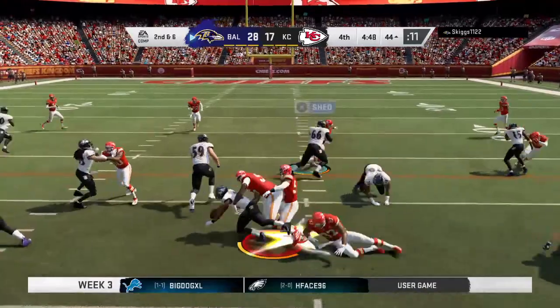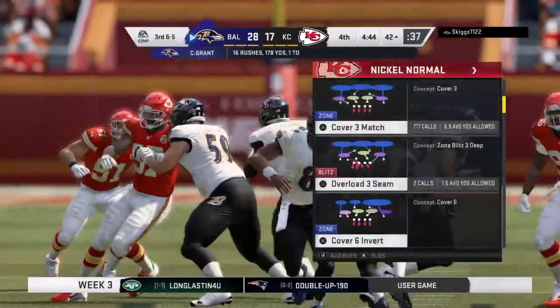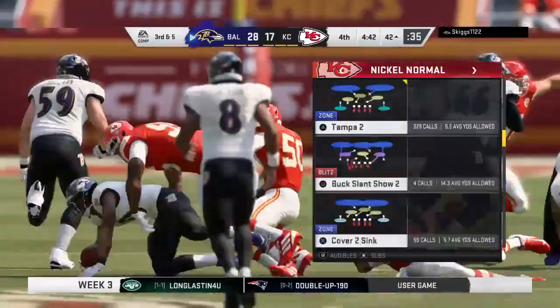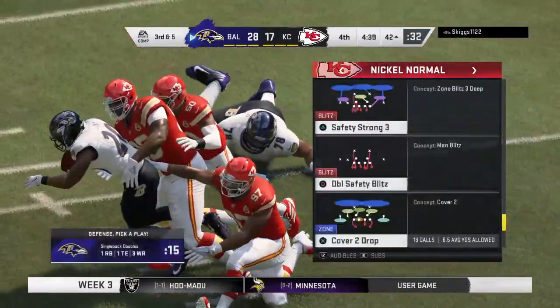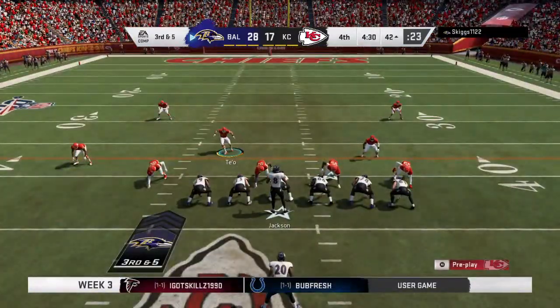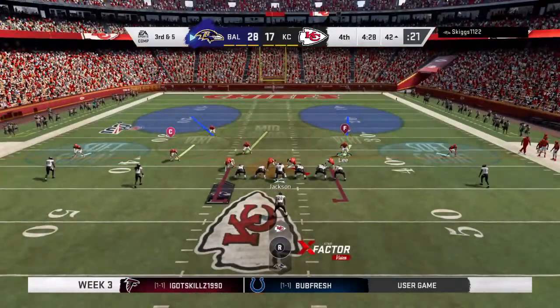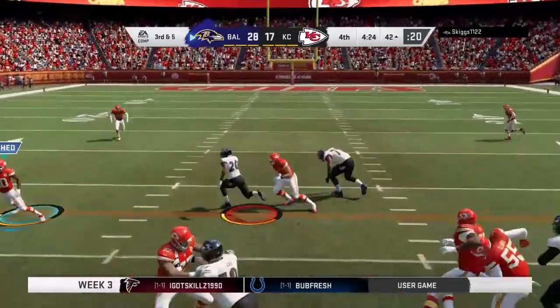On 2nd down now, it's Grant. A minimal gain there on the 8th play of the drive. Bottom line, they want to keep this clock rolling, so they'll take that one right there. They just want to keep falling forward, and they want to put the onus on the big fellas up front in order to bring this one home. They'll keep it on the ground.